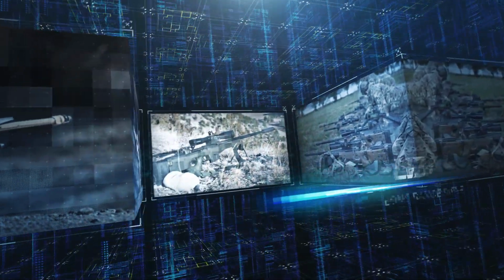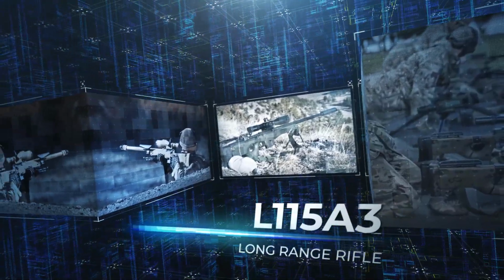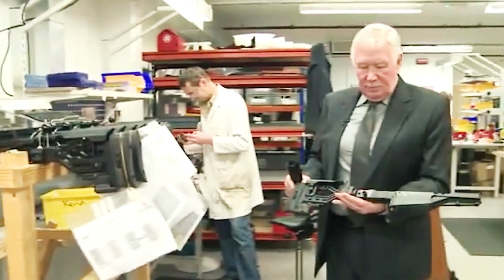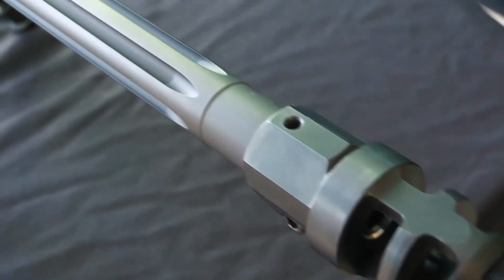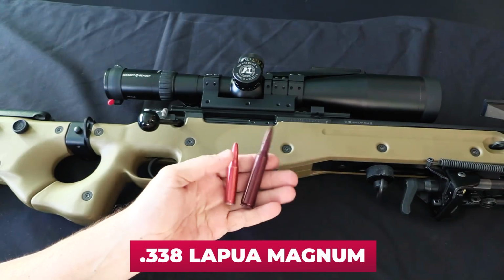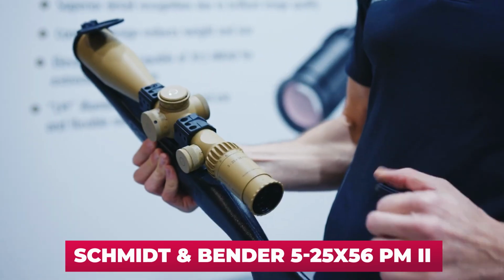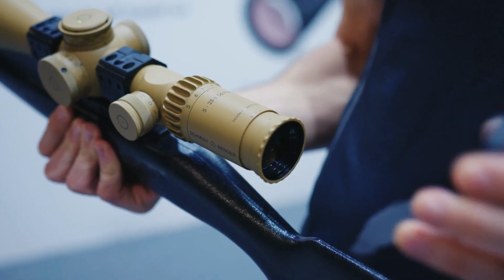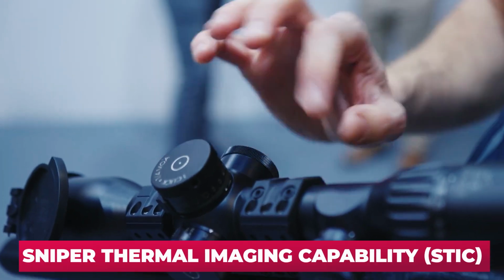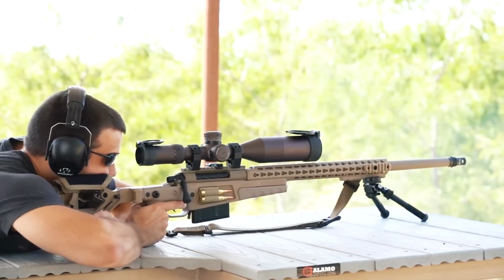On the fourth place, or the first among 12.7 millimeter caliber rifles, we'll put the L115A3 long-range rifle, produced by the already known to us British company Accuracy International. The L115A3 is a long-range bolt-action rifle chambered for .338 Lapua Magnum ammunition. It's equipped with Schmidt & Bender's 5-25x56 PM II sight with variable 5 to 25x magnification and sniper thermal imaging capability, STIC. First adopted by the 16th Airborne Assault Brigade in Helmand in 2008.